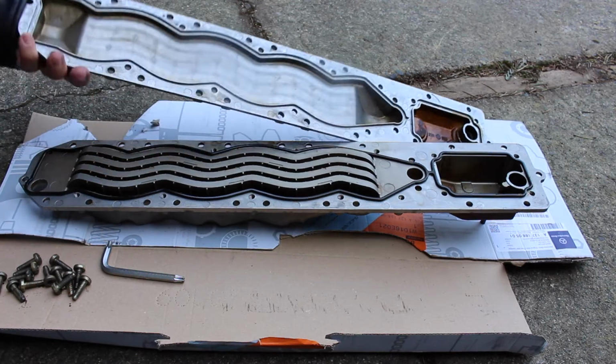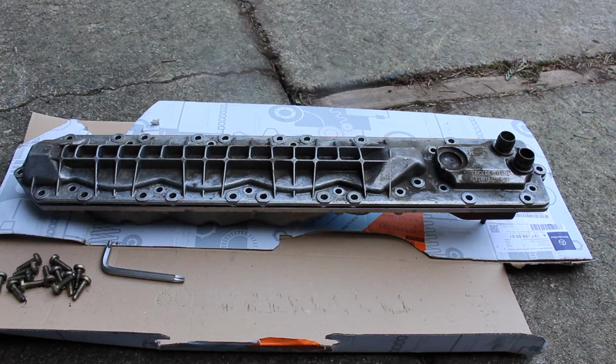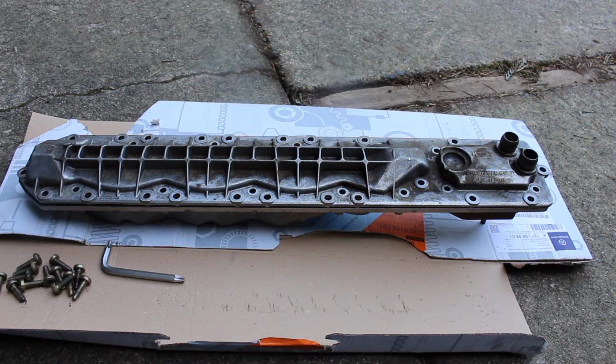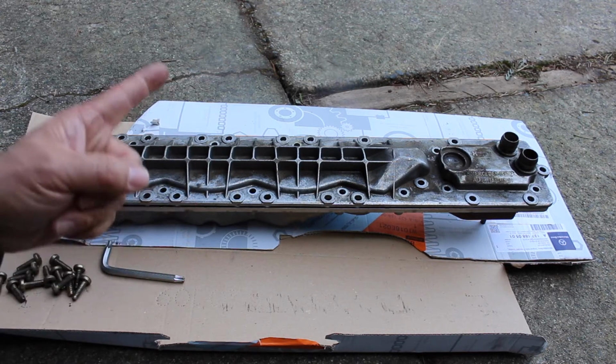Once it's done, you're good, and you have to drive it. Like the member in my group, he has 450,000 clicks and no leaks. Mine has 110,000 to 112,000. I think I have another 340,000 to go. So I'm pretty happy that this is done. Thank goodness.